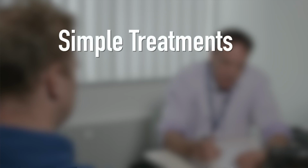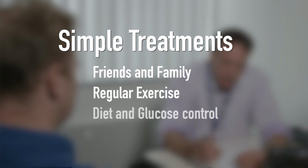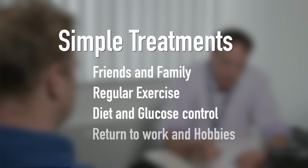So though many patients do suffer significant physical and psychological symptoms after a period of critical illness, remember simple measures can be very effective in combating this. These include contact with friends and family, regular, non-strenuous exercise, good control of diet and weight, and in diabetics, good glucose control. A return to work and hobbies is also a very important factor. Only after these simple measures have failed would one consider using antidepressant medications or cognitive behavioural therapy as an adjunct to the treatment. We hope you found this video helpful on the road to recovery.